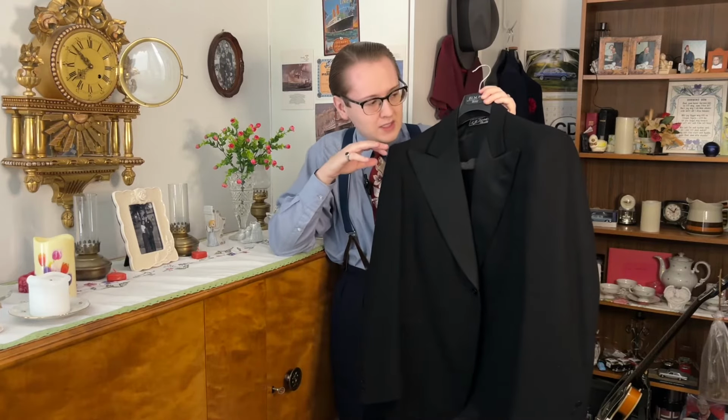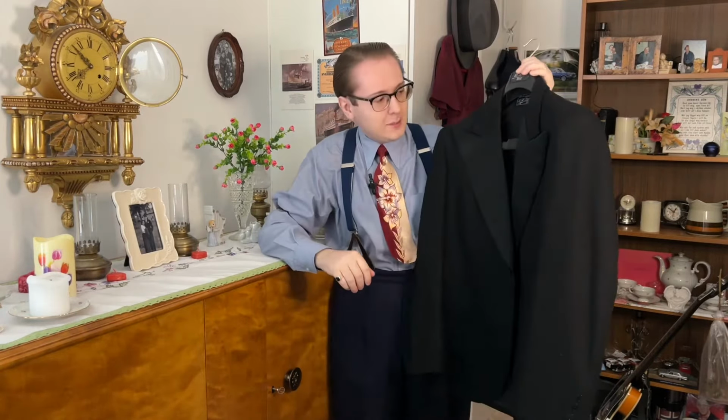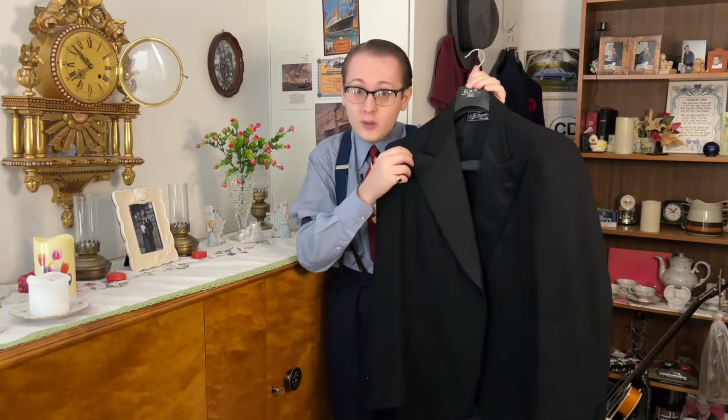This jacket is just amazing, and I have yet to see another one from the 30s, Swedish made. It's hard to come by. I mean, they're probably hanging in wardrobes, put away, people forget about them, and even maybe throw them away. So this has very nice lapels and everything. But here's the thing, when it comes to these lapels, since it's from 1935, obviously it's going to be in a little bit fragile condition, maybe you would say. So the lapels are starting to wear down here and there.